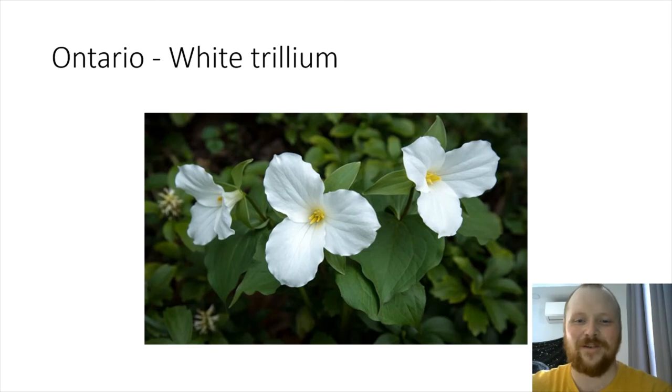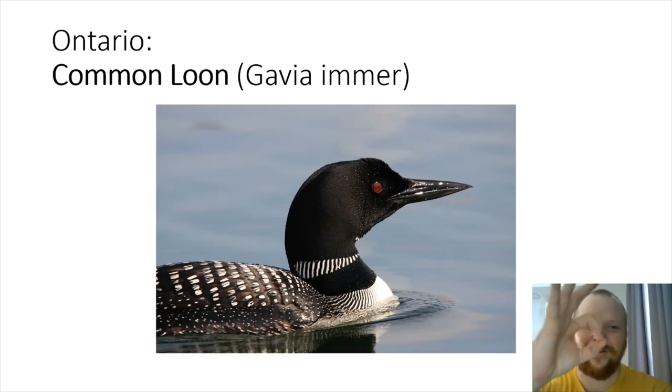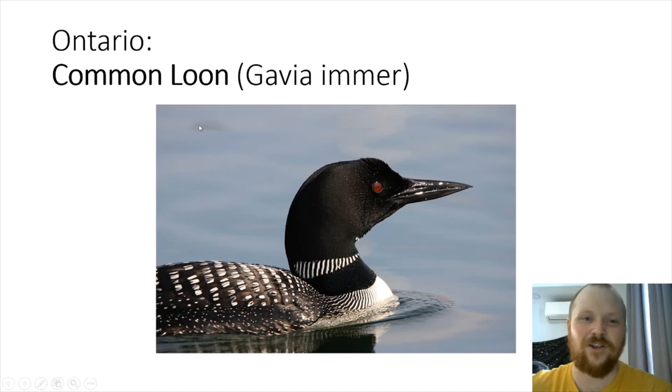Ontario, the capital province. Their flower is the white trillium. Trillium. And a very famous Canadian bird, and it's on our currency. The $1 coin is the loon. The loonie coin. Common loon.